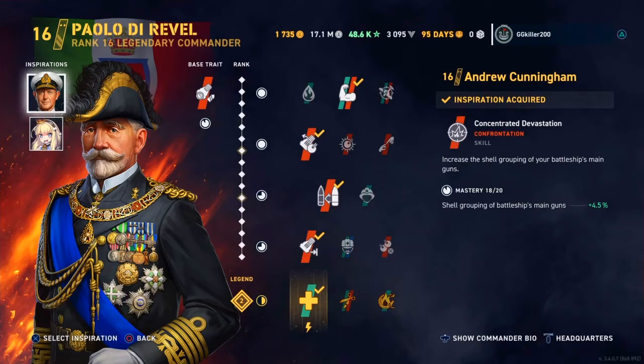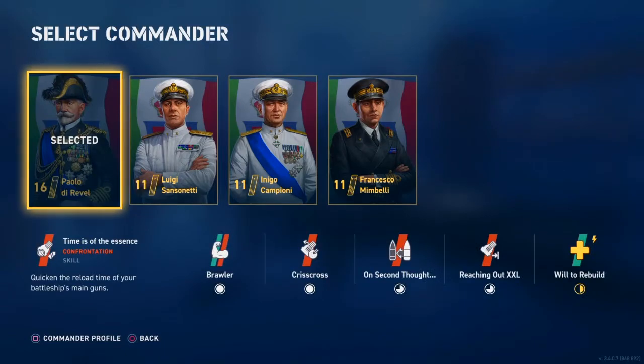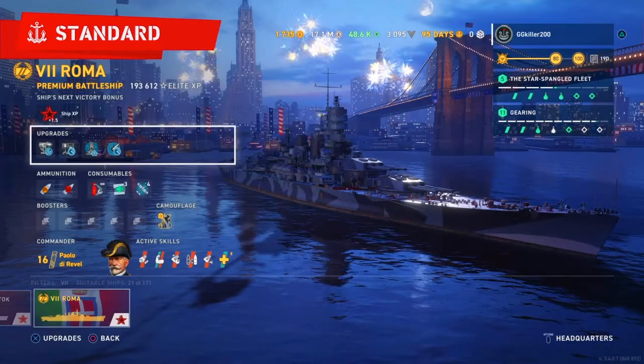I'm talking about like stat rivals Lenin. Well, maybe not that extreme, but still. And of course, Paolo's base trait is the quickened reload time of the battleship's main guns. Actually, my reload is 22 seconds on the Roma. Battlecruiser reload. Let's go about the upgrades.